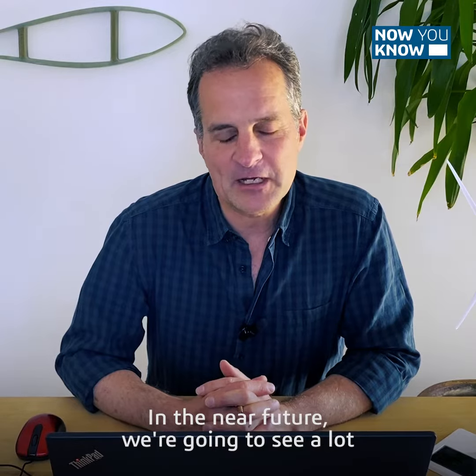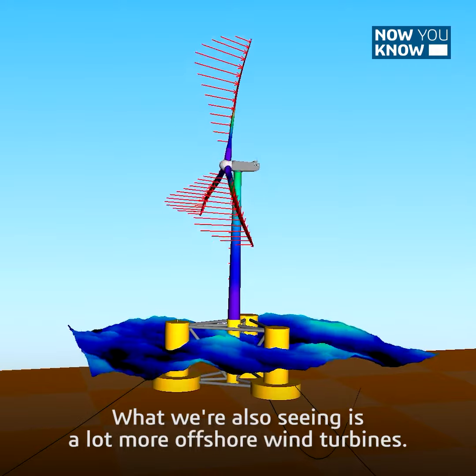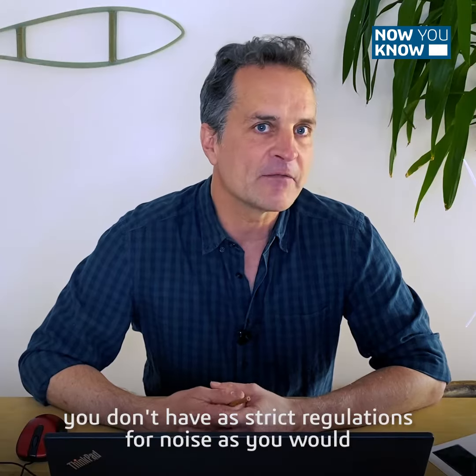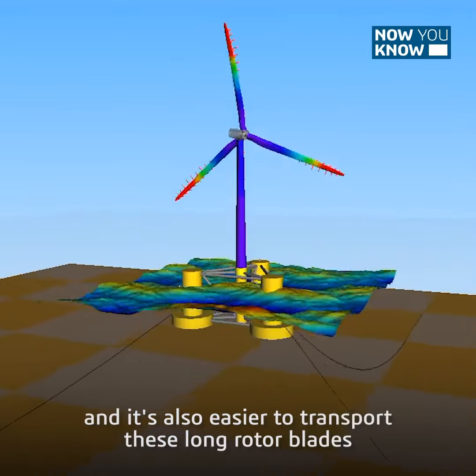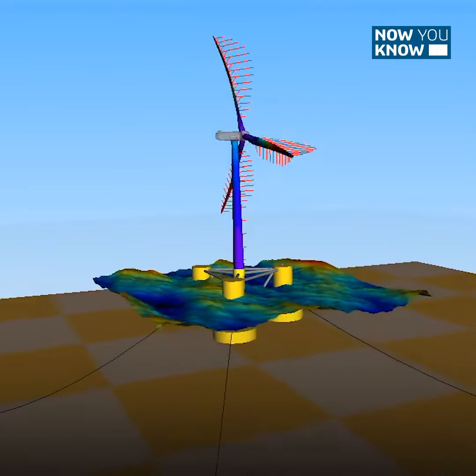In the near future, we're going to see a lot larger turbines coming out into the market. What we're also seeing is a lot more offshore wind turbines. The winds are stronger, they're more consistent, you don't have as strict regulations for noise as you would with onshore wind turbines, and it's also easier to transport these long rotor blades to the turbine site.